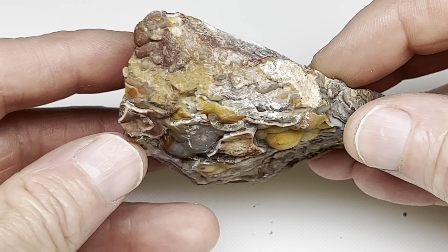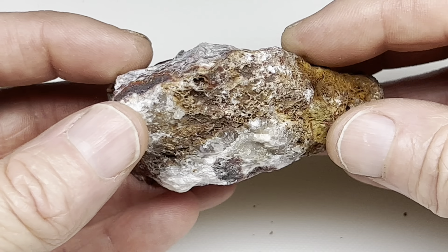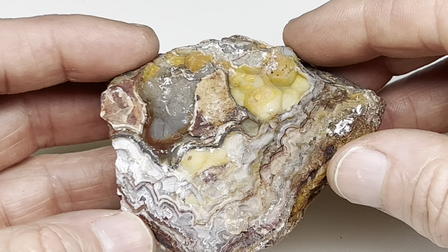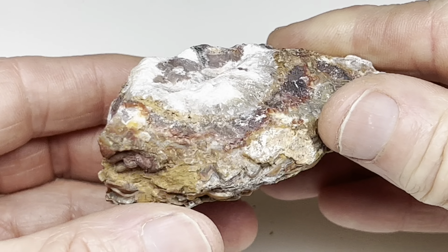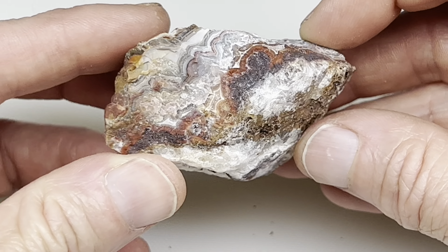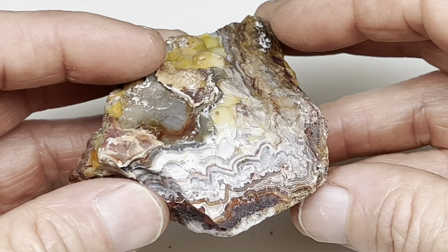Here's a piece of Mexican lace agate. A nice chunk of this Mexican lace agate. It's a beautiful rock, even in its natural state like this, but I'm definitely going to change that up a little bit. I apologize to all you purists out there. Mexican lace agate.